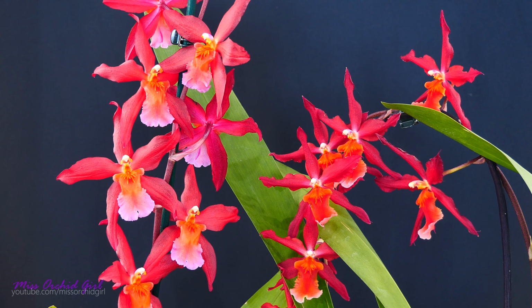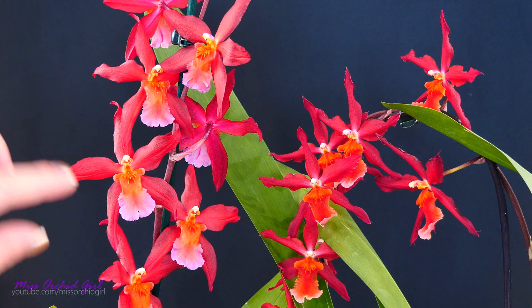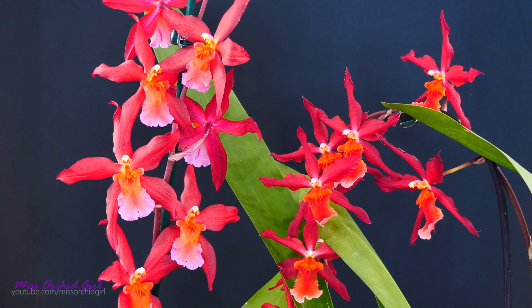Anyway, I saw it in the flower shop and even though it's very similar, it's different enough for me to want it because, yet again, I love red. I want to be surrounded by red flowers and orange flowers if at all possible. And this beautiful contrast of sweet magenta and red and orange just makes my day.